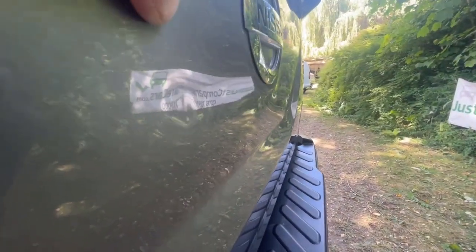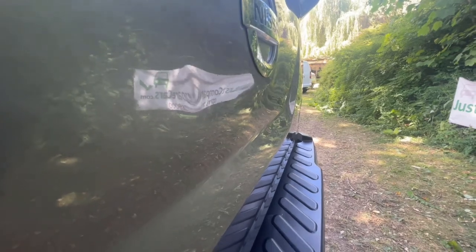However, there is a very small dent just there. You can just see it. If you look at the reflection of our sign, you can just see it on there. It's not bad, but it is there. I'd get a good dent man to get that out if you were really bothered. The rest of the tailgate's in nice clean condition.